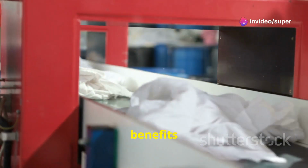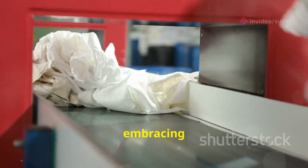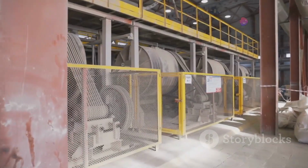As awareness of its benefits grows, we can expect to see more brands and manufacturers embracing this game-changing technology, ushering in a new era of sustainable textile production.